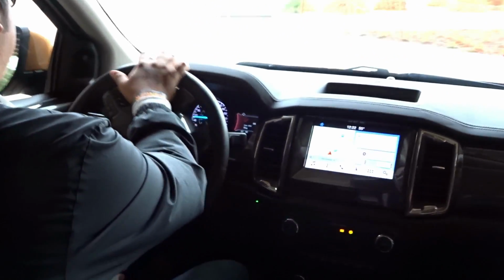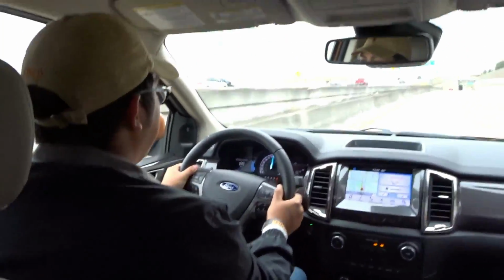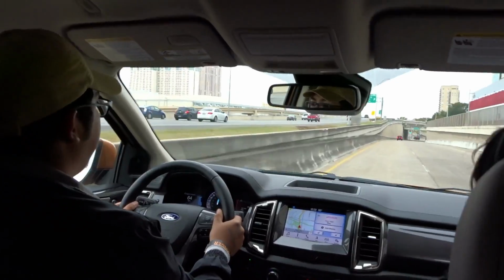I think it's more agile when you put it in sport mode. Yeah. No, I don't think it responds quicker. I think it's slower. I think it changes gears. Not bad, not bad.